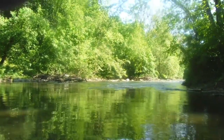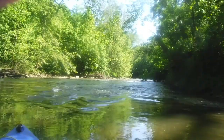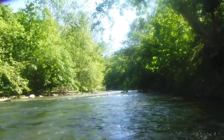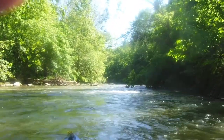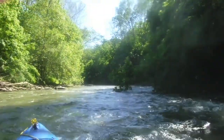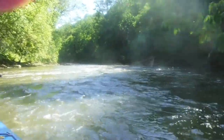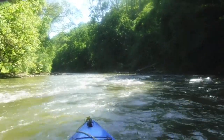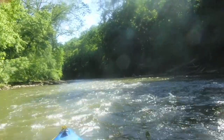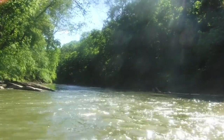All right, we're coming up on another little rapid here. We heard it first, and as we look beyond it, we see even more white water. So we'll try and thread our way through the rocks. Up here, it looks like we're just going to have to go. Hopefully we won't hit anything bad. A little scrape, and that was it. A little splash there. And now it smooths out.